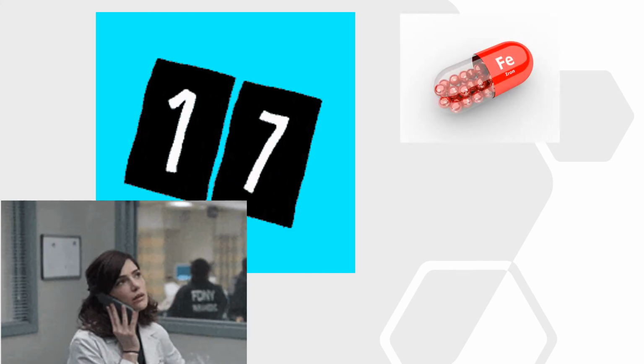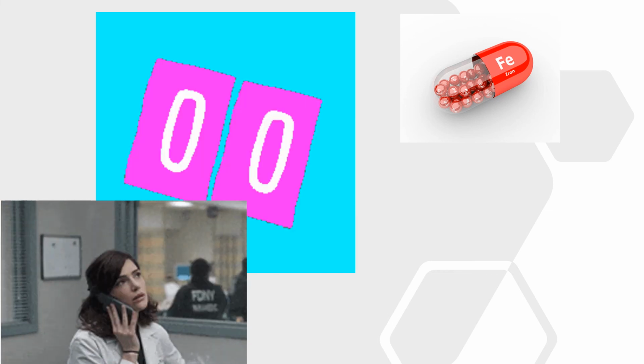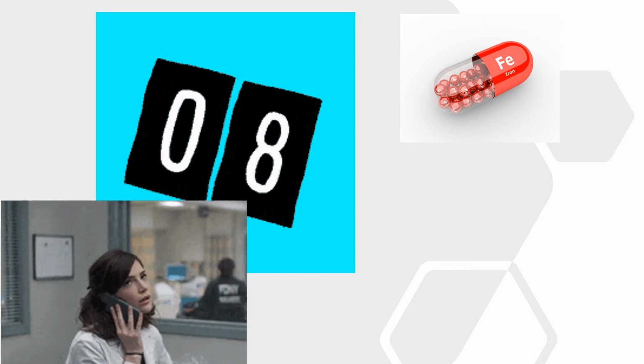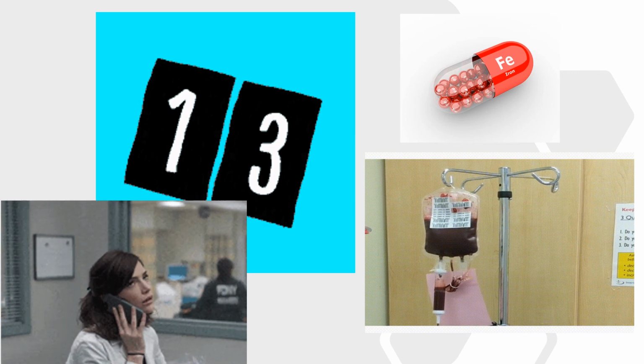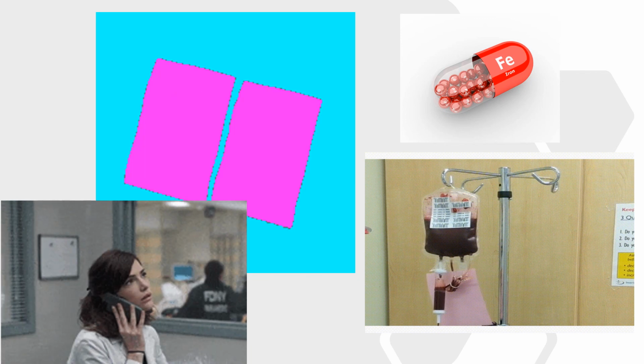All right. So if it's not too low, if it's only like 11 or 10, the doctor might just order iron supplements to replace it, help build the blood back up. But if we're talking about 8 or 6 or lower, there's a high likelihood that HCP is going to order a blood transfusion. Okay. So we want to look out for that. Wow. You did well on this one. Nice job, nurse.